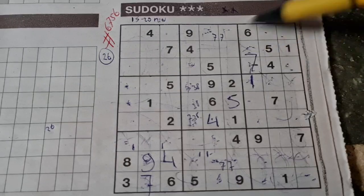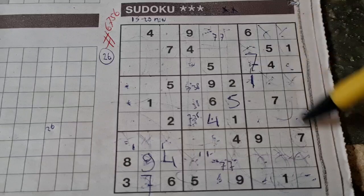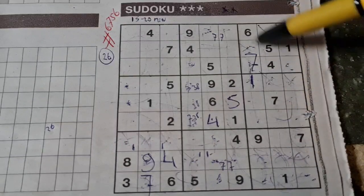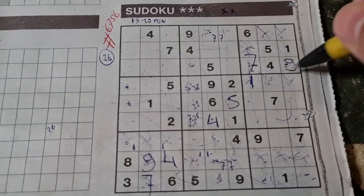1, 2, 3, 4 missing numbers in this big square. One of the missing numbers is 9. We have a 9 in the first row. No 9 in these two boxes. Overlooked. 9 in this column, so no 9 in that box. So the only place left for the 9 in this big square should be there.